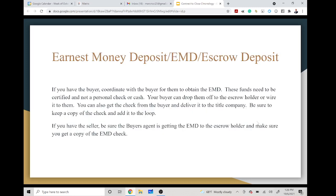Okay? Next, earnest money deposit. So if you have the buyer, coordinate with the buyer to obtain the EMD. It could be certified check or a wire, but it cannot be a personal check or cash. The buyer can drop off the escrow to whoever the escrow holder is, or they can wire it to them. You can also get the check from the buyer and deliver it to the title company, but you want to make sure you get a copy of that escrow check.